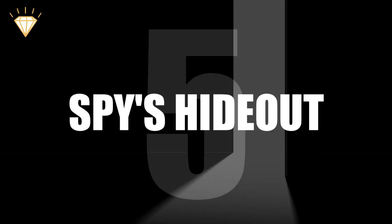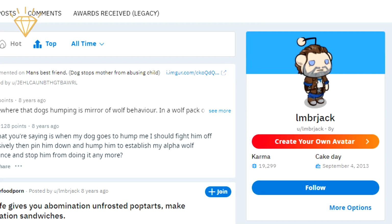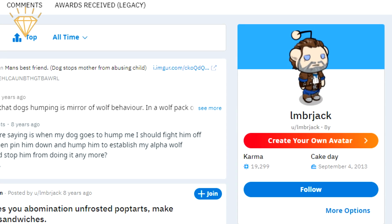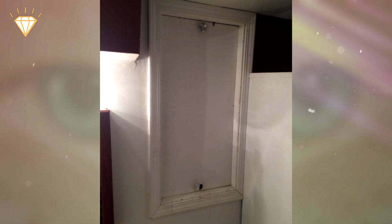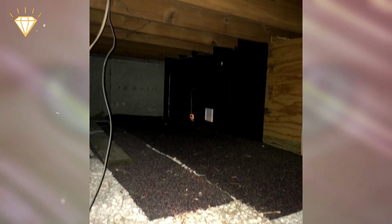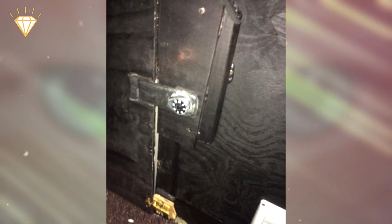Number 5. Spies hideout. In 2014, a Reddit user named Lumberjack posted photos of a crawlspace he had found 2 weeks after moving into his house. He entered the area and found that the crawlspace was carpeted. As he moved further along, he could see a black door at the end of the space. Unfortunately, the door had a lock on it, so he had to break in.